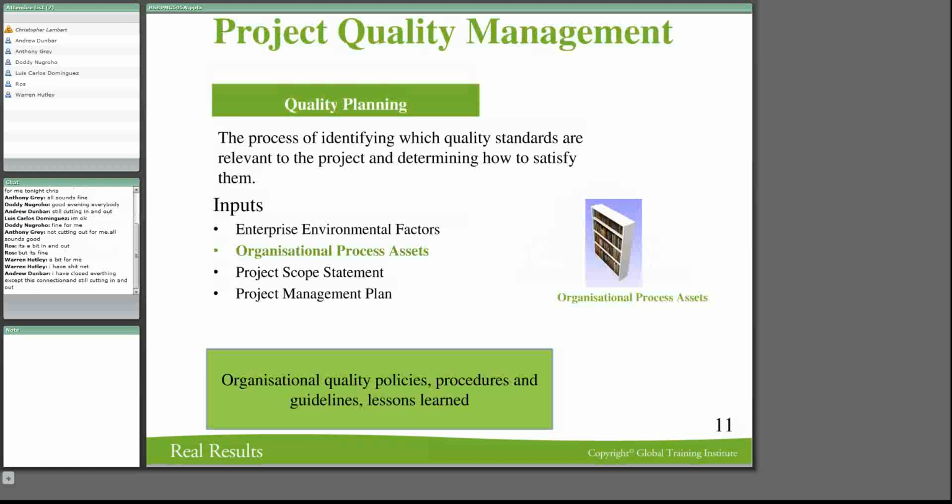The organizational quality policies and procedures and guidelines and lessons learned. So that is part of your organizational process assets.